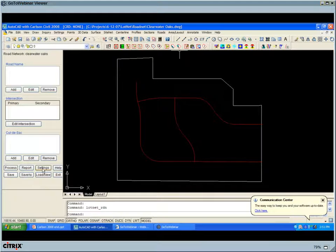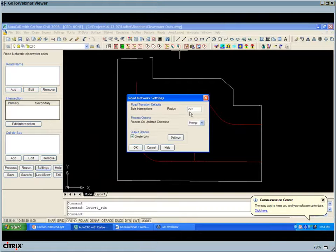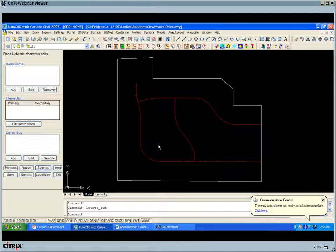Now in my settings box, I come in here and it tells me my site intersection radiuses are 25 feet. My create lots, if I go to my settings, it's right now set at 16,000. I'm going to reset that back to 15,000 square feet, and it's got my settings from what they were before. I'm going to also add to last lot, so I want my last lot to be bigger. And I'll hit OK. And then I'll come in here and I will add my roadways there.